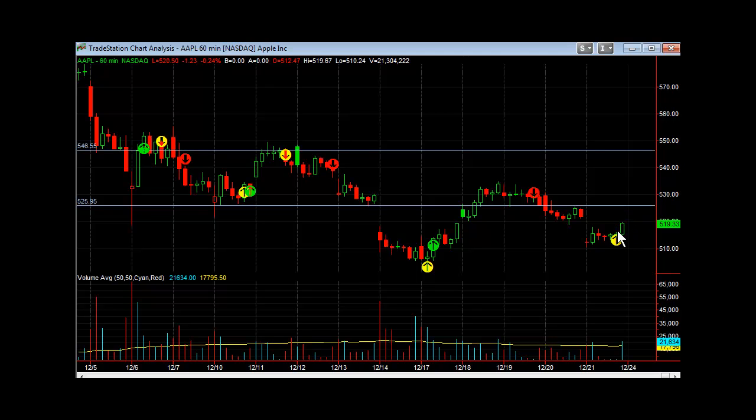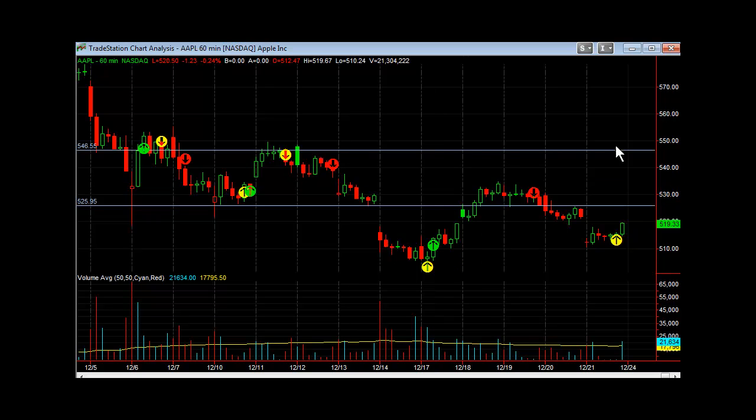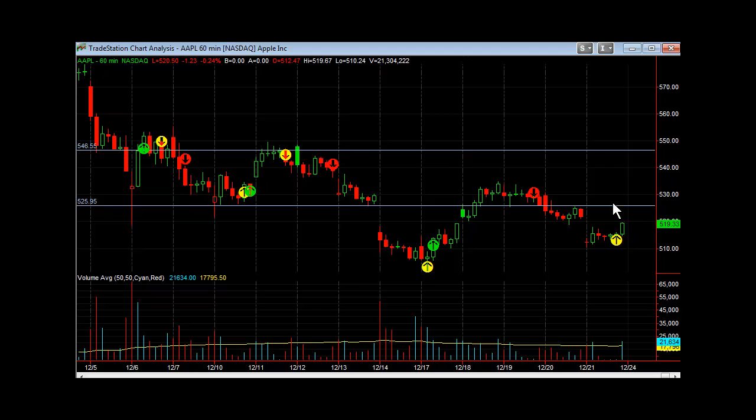We'll probably see a little bit of follow-through perhaps Monday, but it really needed to get back over this 530 area in here, and then get back over 550. But it did hold, and it did not get back down to the 505, so that's very positive. So you might see some stability here and see it start trying to push to the upside a little bit. So we'll see what happens Monday. Also, it's going to be a short day.